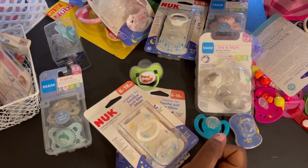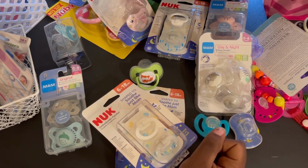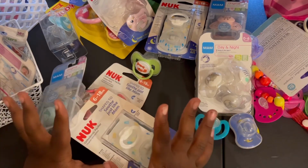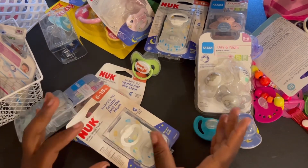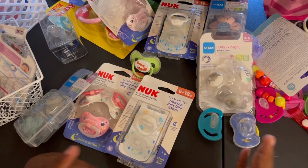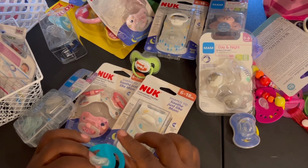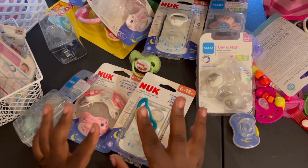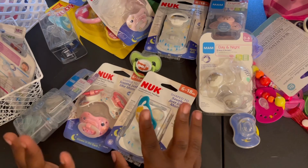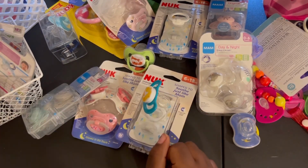Do you like Soothies? Are Soothies your favorite? Let me know what your favorite brand is. And do you like the butterfly shape? What's your favorite pacifier and your favorite shape of pacifier? Do you like to modify your pacifiers, or do you like to just leave them with the nipple so they're like props? Let me know. I want to know all about your pacifiers. I really want to know your favorite brands of pacifiers down below. That would be the main question. But at least let me know any pacifier related stuff down below in the comments.